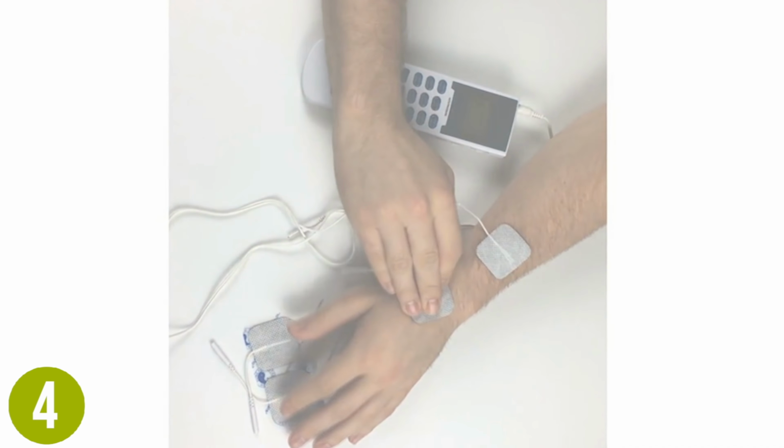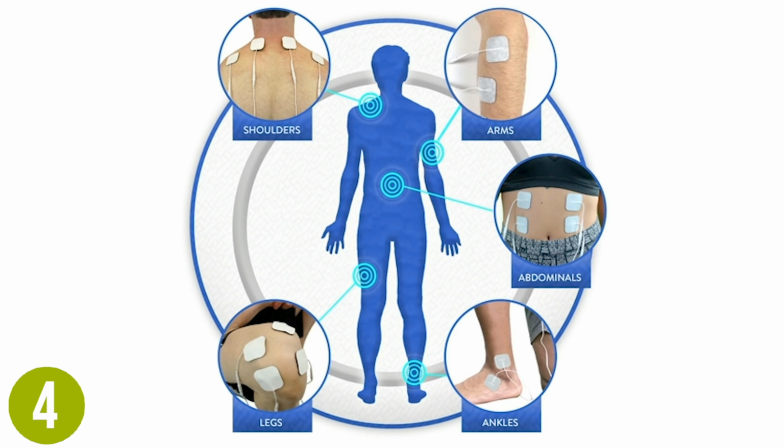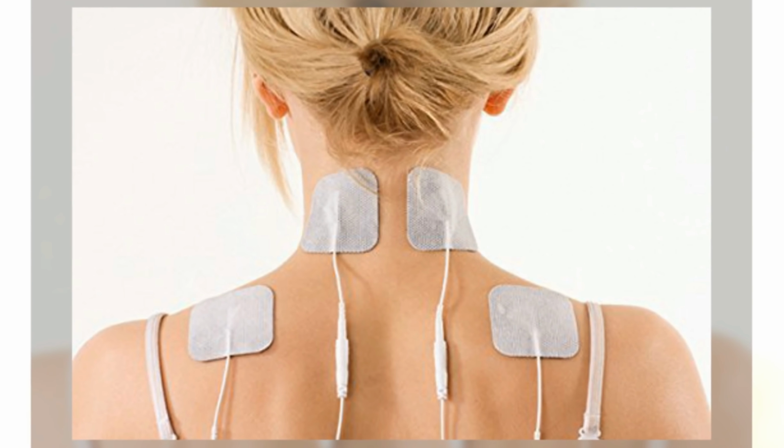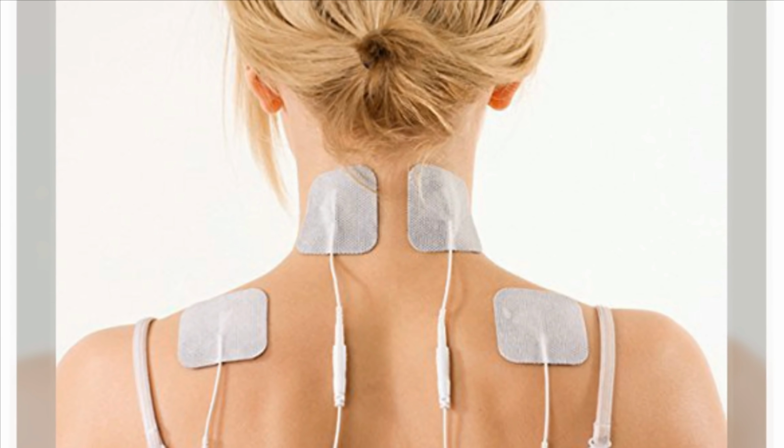The battery life is also great for travel. This is another amazing value option that's great for typical use. If you're curious about TENS technology, you can't go wrong with this machine.